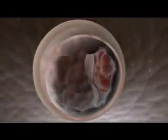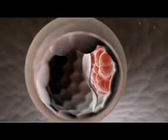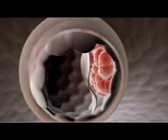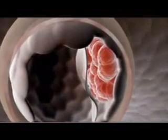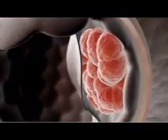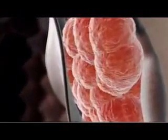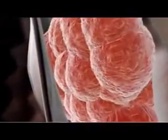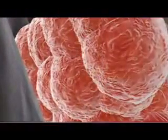On the interior, OCT3-4 marks a small cluster of cells with phenomenal ability to differentiate. This inner cell mass is made up of cells with the developmental potential to give rise to all of the body's many cell lineages, an ability known as pluripotency. And indeed, every one of the cells in your own body can trace its ancestry back to these few dozen pluripotent stem cells.